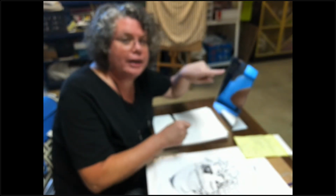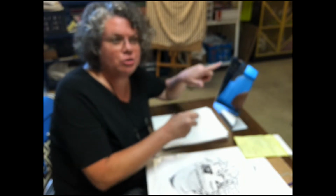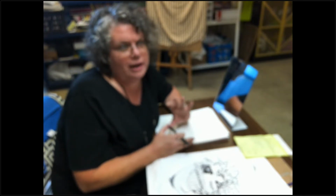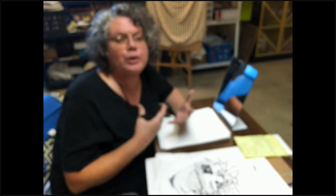In fact, that's what this exercise is all about. It's about learning to get your eye and your hand to work together, and for your hand to trust what your eye is doing. And it helps students a lot to start breaking away from drawing what they think they see and drawing what they really see.